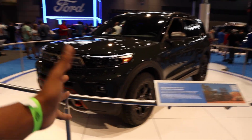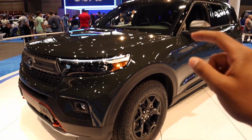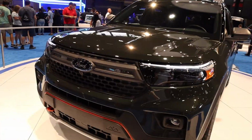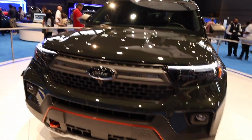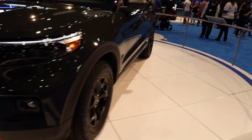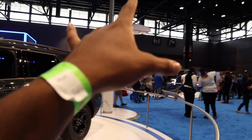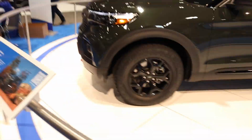This is the new Timberline. I know a lot of people didn't really like it because it looks too much like a cop car, but if you look close enough, it's actually green. I think it's really sharp, but the lights right there literally look exactly like cop lights. It resembles a cop car very, very well. We'll get into the Lightning in a second here because I see that. But I think it looks pretty good if it wasn't a cop car.